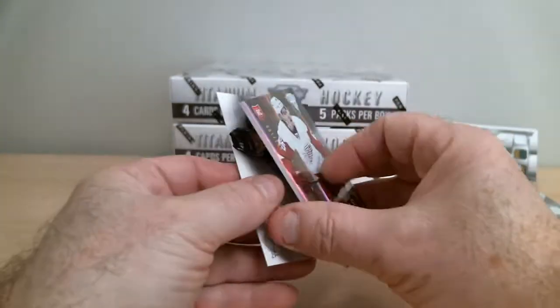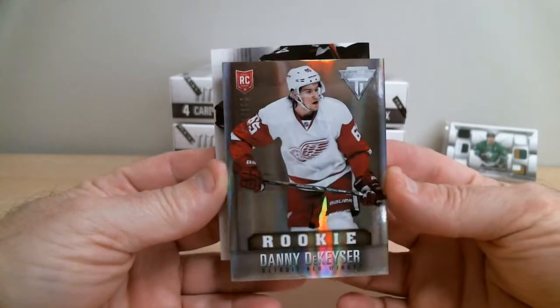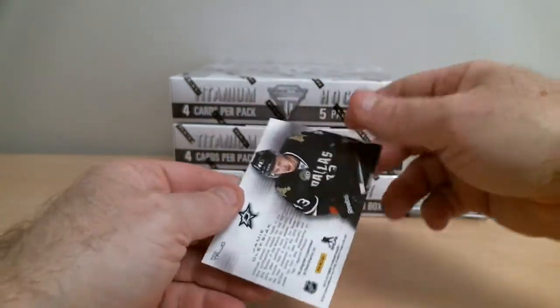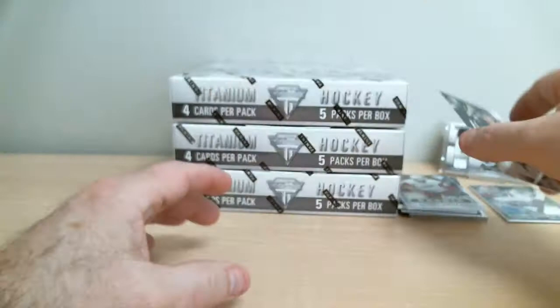Denny the Kaiser rookie for Detroit, card 81 of 100. And Jamie Oleksiak, rookie autograph, titanium reserve. The stars are there.